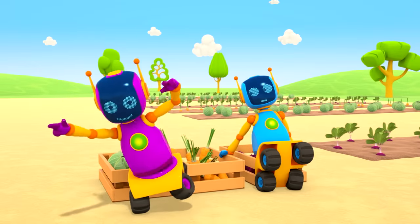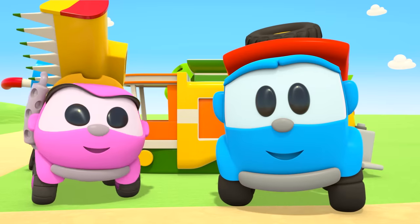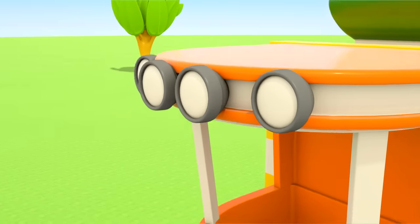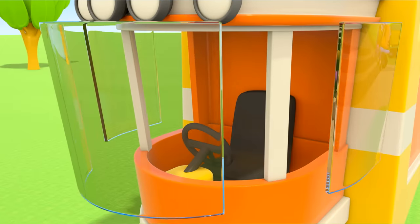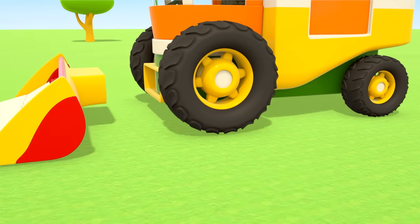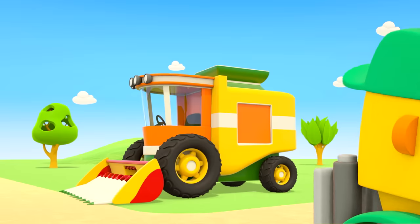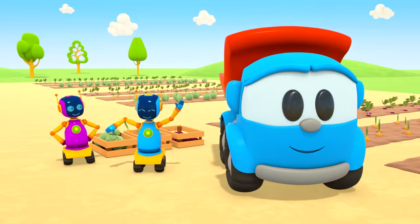Hooray! The purple robot can see his friends. All the parts are here. Now we can put them back together. The headlights, the steering wheel and driver's seat, the windshield, the wheels, the reaper, the exhaust pipe. We've managed it after all. Let's get to work.